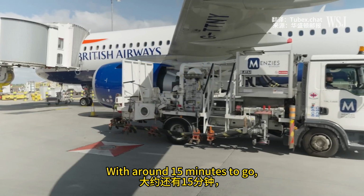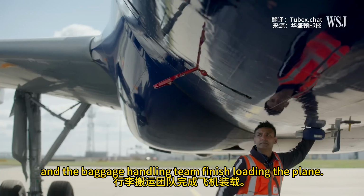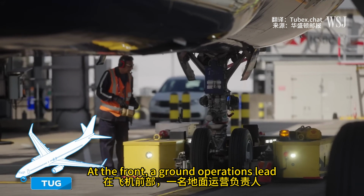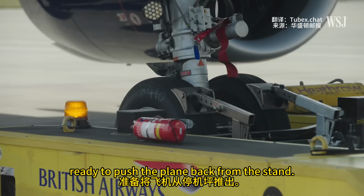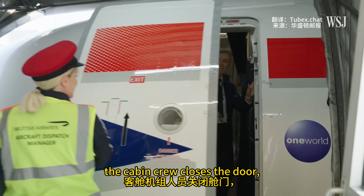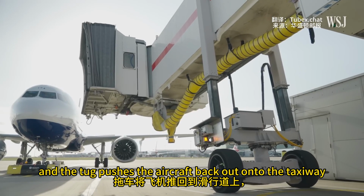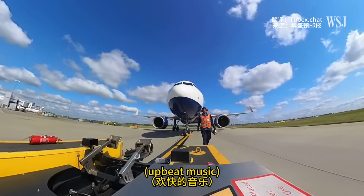With around 15 minutes to go, the fuel truck and catering truck depart the stand and the baggage handling team finish loading the plane. At the front, a ground operations lead is connecting this remote-controlled electric tug to the front wheels, ready to push the plane back from the stand. Finally, with the last few passengers boarded and seated, the cabin crew closes the door, the jetty is pulled back, and the tug pushes the aircraft back out onto the taxiway, ready for departure.